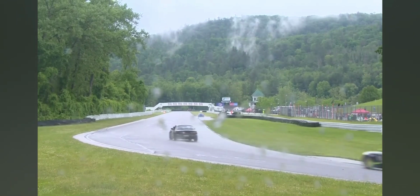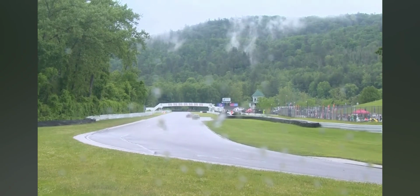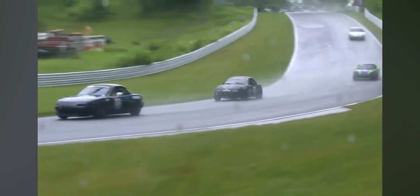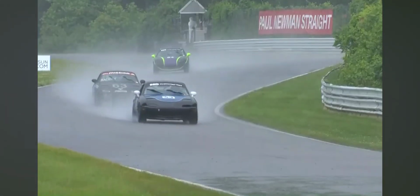That was the coverage of our Group 1, 2, 3, 4, 5B, and 8. Let's take a look at some of the highlights. Got underway, and as you can see, the rain was pouring down, but it actually got better, but the track conditions, not so much. Wipers were on, for those that had them. The Datsun didn't. But anyway, he pulled off quickly.